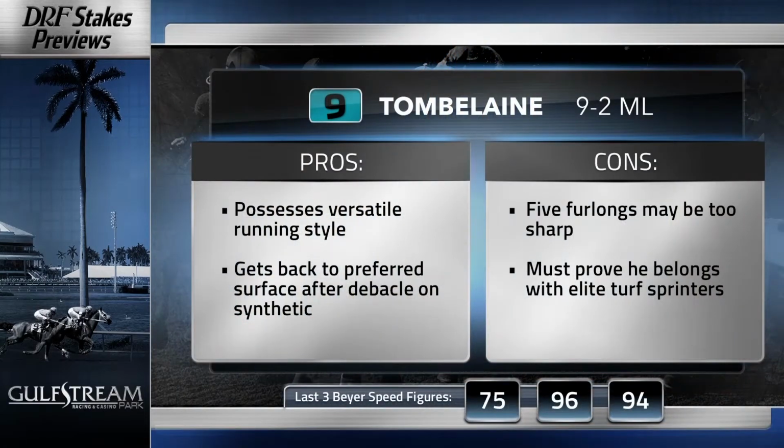The third choice on the morning line is the number 9, Tombalane. Tombalane is 9-2 on the morning line. Beyer-wise, the most recent 3 are 75, 96, 94, and they all fit in there. That most recent one, though, is kind of a concern, but there's reason that maybe we can say it's not that big a deal. On the positive side, he has a versatile running style. He can be forwardly placed. He can sit a few lengths off of it. He can also come from well out of it if the pace heats up.